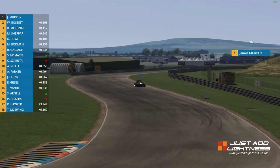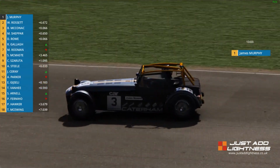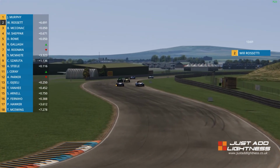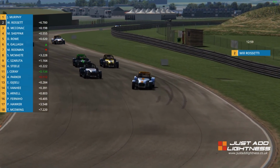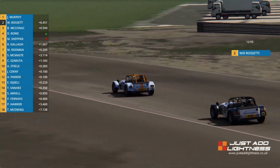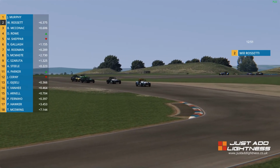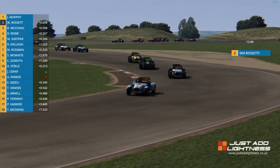So let's just take stock of all this then. James Murphy now leads the way after a very hectic first lap. It's Will Rossetti in second place, and Blair McConaughey, who started on the 7th row of the grid, is now up to 3rd place out of all of this, which is pretty astonishing. 4th place, now back into it, is David Rowe. He's just passed or repassed Matt Shepherd after losing the place at the chicane.